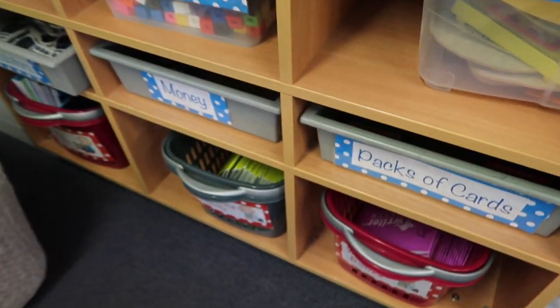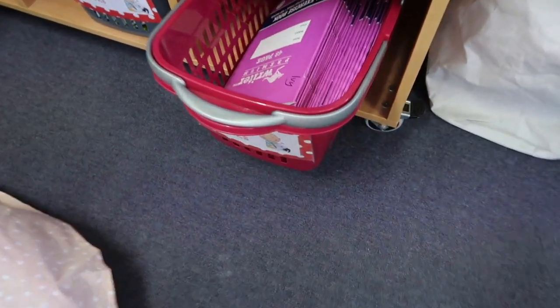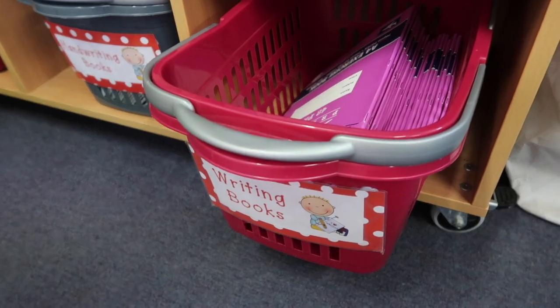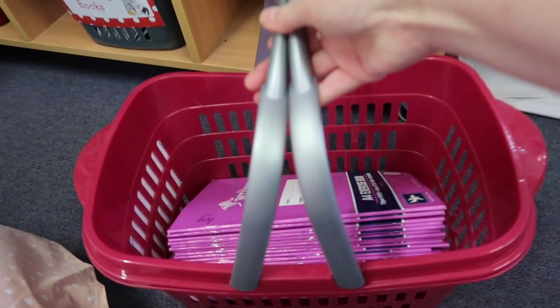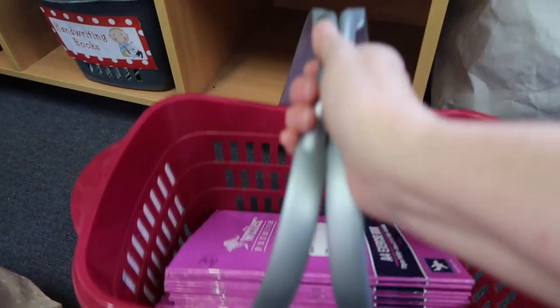So in these baskets I have the children's books. I have a grade 1 that I'm currently teaching. So when I teach the junior grades and they don't have their own individual tubs, I put them in these baskets in subject areas, simply because if you need to, you can just quickly grab them and take them home if you need to mark them. I find that that's really easy.